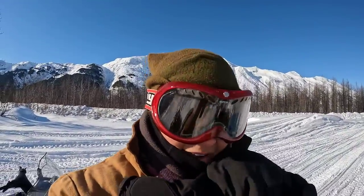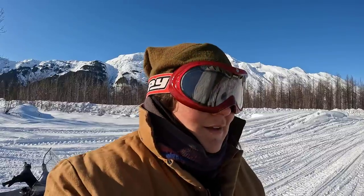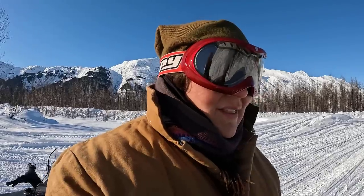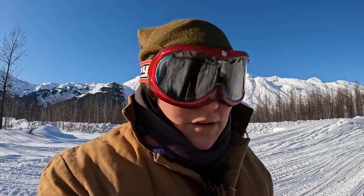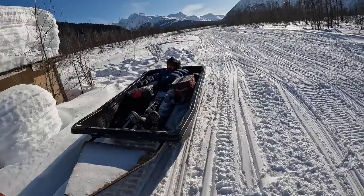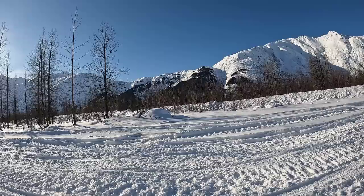It is extremely bumpy. Ooh. My arms, when I ride on the back, I could barely hold on for dear life. They get so tired. It's like a full body workout. Hunter's just chilling back here.